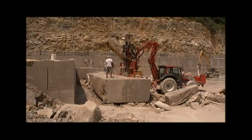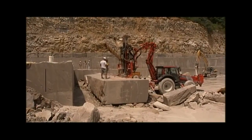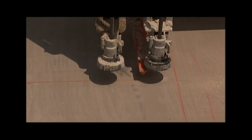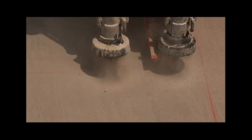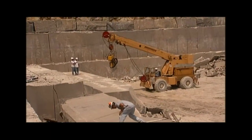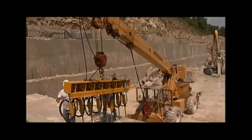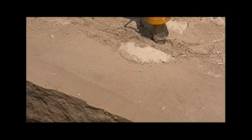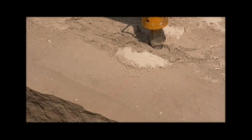Now what they're going to do is break this large slab up into more manageable pieces. And they're going to do that by drilling some holes and then using the power of hydraulics to split it open. And that's going to be cool to see. It opens up a little bit.